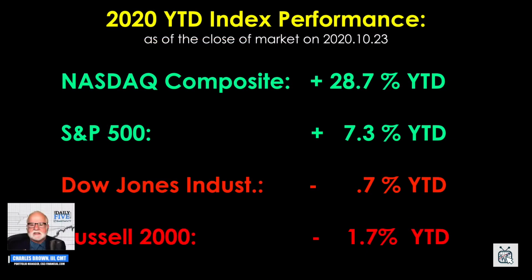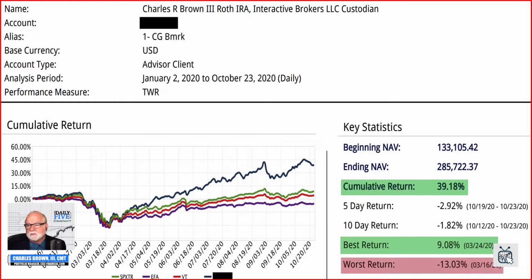So right now, let's look at the Nasdaq, the S&P, the Dow, and the Russell. This is year to date as of last Friday. Pretty big gulf between the Nasdaq and the Russell, right at 30%, although it is less of a spread than it was a few months ago. So the other asset classes, the S&P, the Dow, the Russell, are catching up to the Nasdaq, but still a long way from it. We want to be in the Nasdaq as far as using that as a benchmark. So it's working out for us.